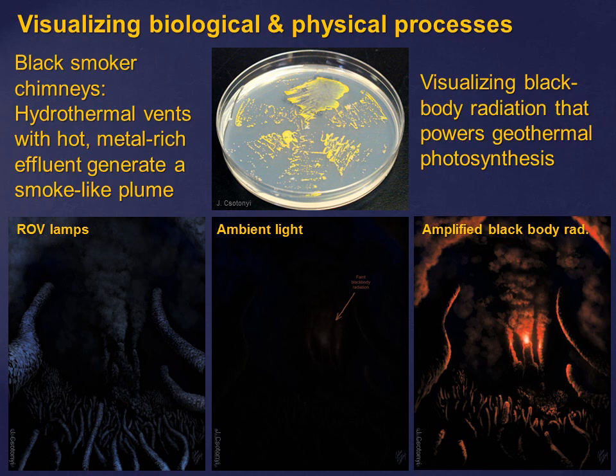How does this happen? Well, I've used a series of illustrations here to help convey this idea. With the remote submersible's lights alone, we might see the view on the left here with just a plume of effluent containing smoke-like particles of metal sulfides in it, and the tube worm tubes around it. Now, if we were to let our eyes adjust long enough, we might see this faint glow emitted from the place where the water is coming out of the chimneys.